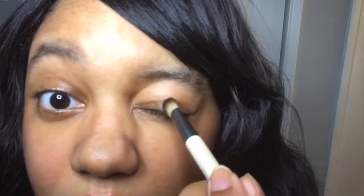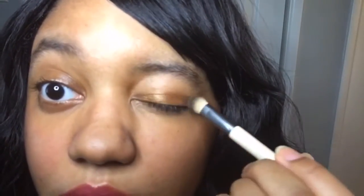So I'm gonna put that bronzy color here. I'll put that all over the lid. Ooh, I put my finger in it. I'm using this bronzy color here, and I'm just gonna put this all over. Ooh, that is a pretty color. Ooh, and I wonder if this brush is making it look even better.